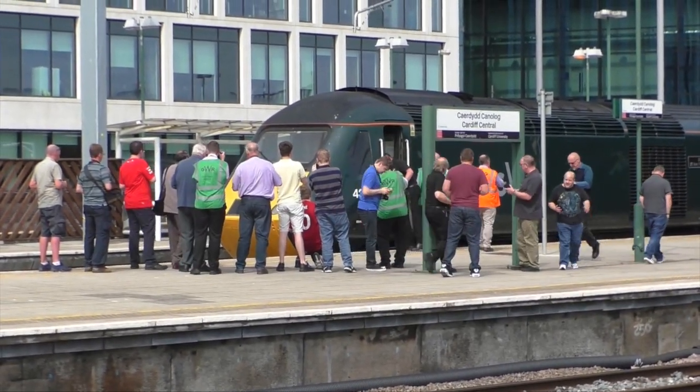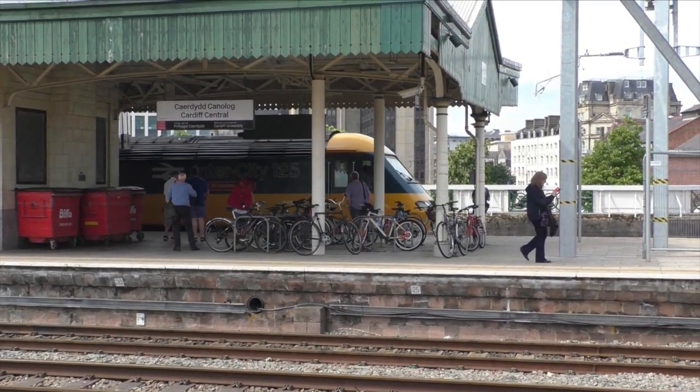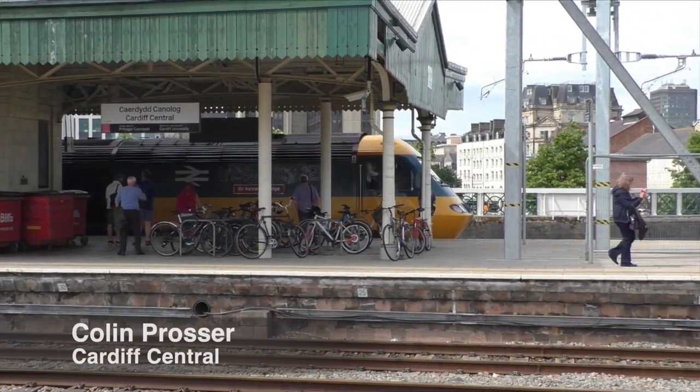Well, we were here just over 3.5 hours ago, and here we are again. The Flying Banana is back in the capital of Wales. We are in Cardiff, and the train has turned around at Swansea, so the power car, the famous power car, is at the front once more. We're on the dash up to London Paddington via Severn Tunnel Junction, Gloucester and Swindon.